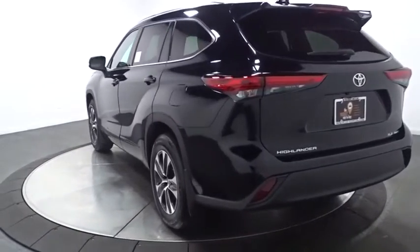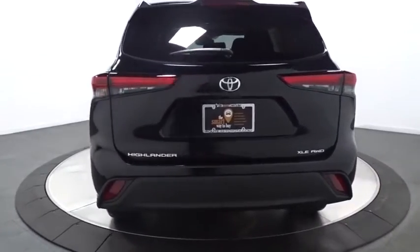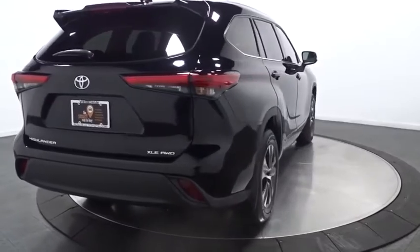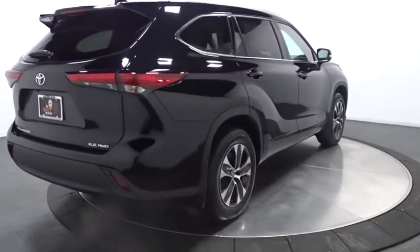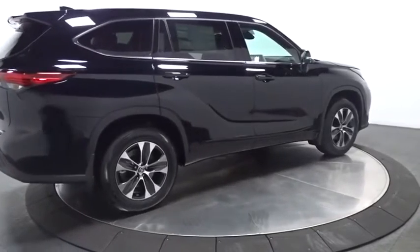Keyless entry, trip computer, fog lights, clock, brake assist, tachometer, HD radio, outside temperature gauge, engine immobilizer, tinted glass, splash guards, body color door handles, front license plate bracket, power rear window sunshade.